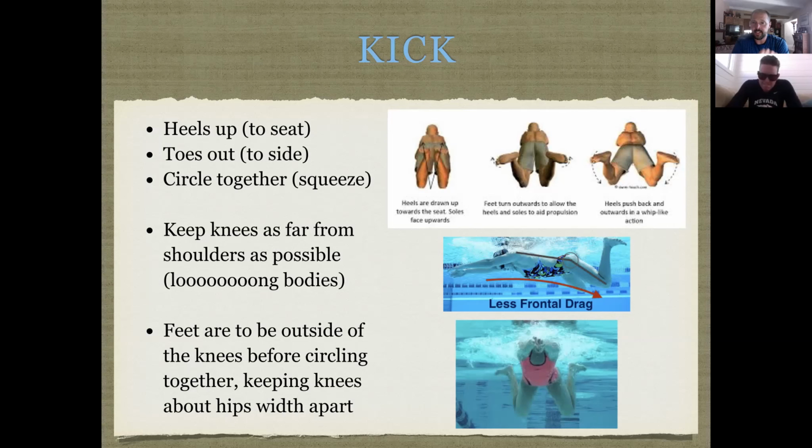So would you say this second picture, where it says less frontal drag, is a pretty good amount to bring the knees forward? Yeah. There's no way to bring your legs up towards the rest of your body without your leg kicking forward a little bit. But you can see the arrow showing the water flowing off the front of her body past her knees. Whereas if her knees were coming up higher, that flow would go straight into the top of her thigh and decrease the distance per stroke she's able to get. It's like slamming on the brakes. Right. Like an airplane when they brake and the flaps go up, it's all that resistance.